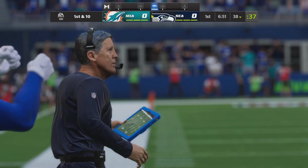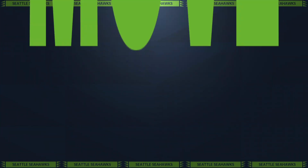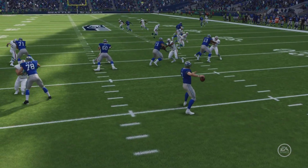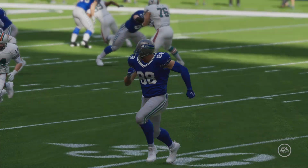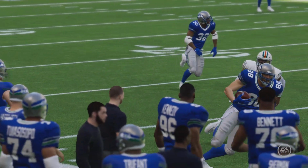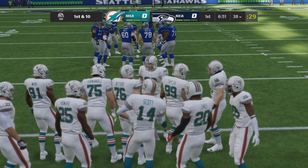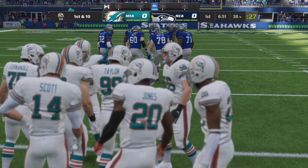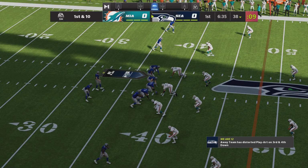Man coverage on the left side, so I really like the design of this play because they opened up the field and brought their tight end the other way on a crossing route. That's a lot of ground to cover if you're a defender. I've been there before, unable to stay with his man there. From all the way up at the 38 now after a good start to the drive.